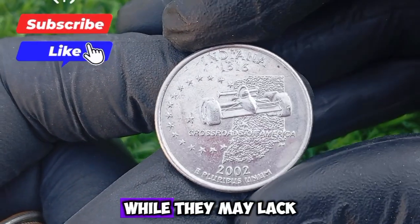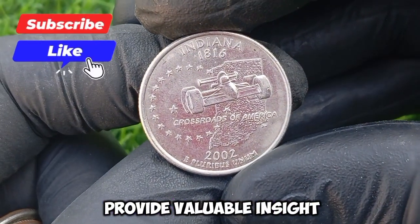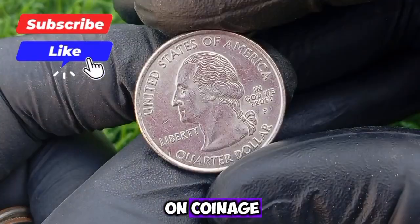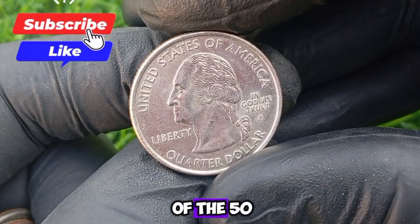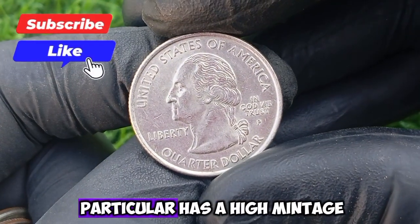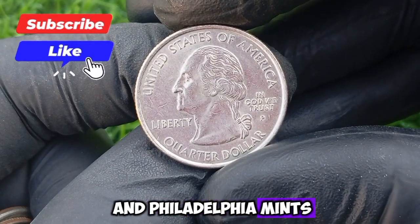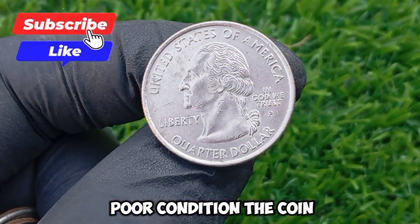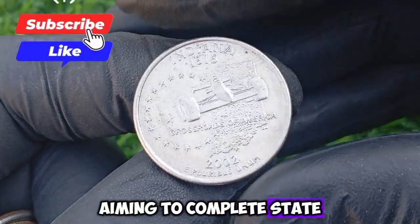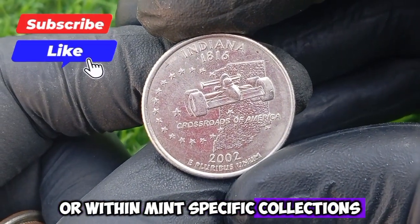Such coins, while they may lack the eye appeal of uncirculated or proof versions, still provide valuable insight into the life cycle of currency, the effects of circulation on coinage, and the historical context of the 50 State Quarters program. The Indiana quarter, in particular, has a high mintage, with millions produced at the Denver and Philadelphia mints, meaning that even in poor condition, the coin is common, but it remains sought after by collectors aiming to complete state quarter sets, especially in chronological order or within mint-specific collections.